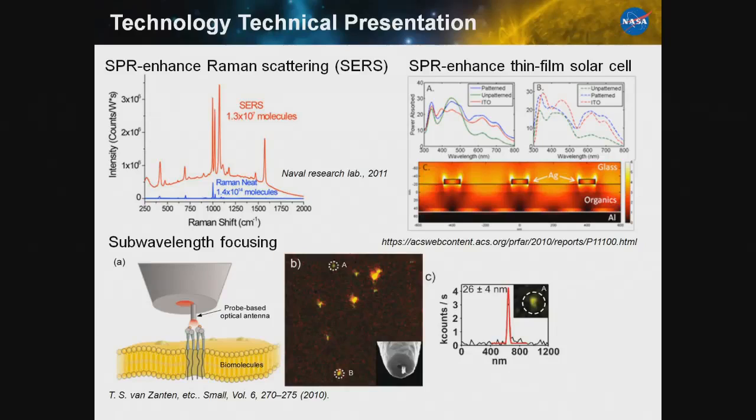But these are three technologies that have been proven and that continue to improve research based on this physics. The first is the surface enhanced Raman scattering. They're using surface plasmonic resonance to increase absorption in thin film solar cells. And here you're doing super resolution imaging by using sub-wavelength focusing. So the technology does work. And what we're going to do is apply this to detectors and imagers.